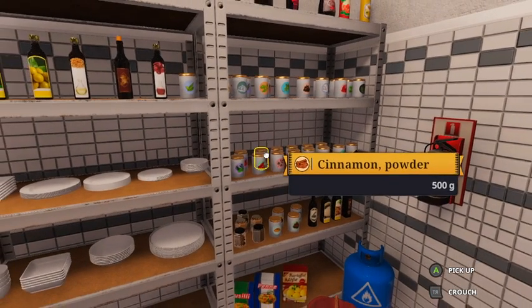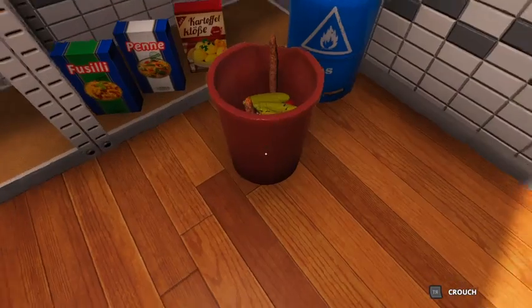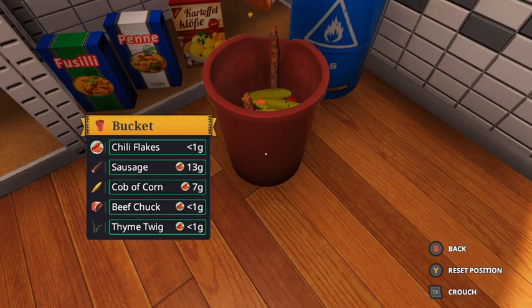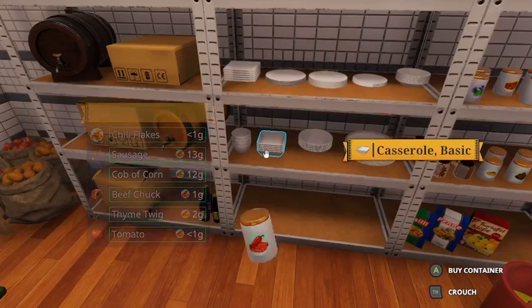We already have garlic in there, so we don't need that. Now, some people put cinnamon in there. I'm not a fan of cinnamon there, but you absolutely can. I'm going to put a whole lot of chili flakes in there. Apparently, I'm putting it literally on the sausage. And so we're good with that.